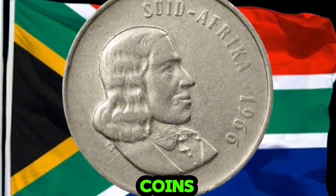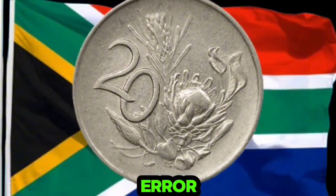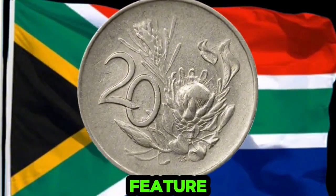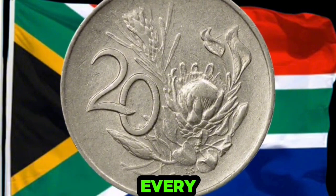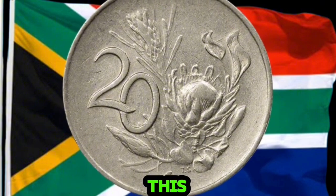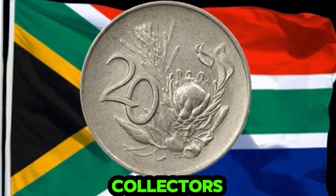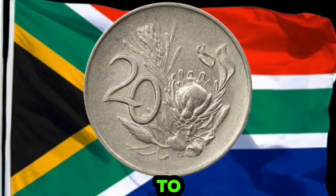Collectors love coins because each one tells a story. Whether it's a minting error, an unusual feature, or the history behind it, every coin offers a glimpse into a different era. And when a coin like this 1966 South Africa 20 cent comes to light, collectors from around the world rush to get their hands on it.